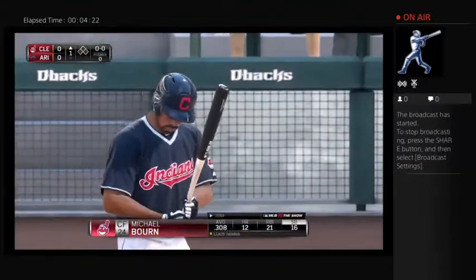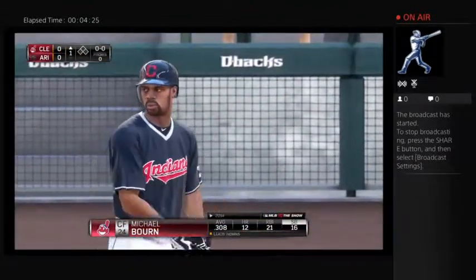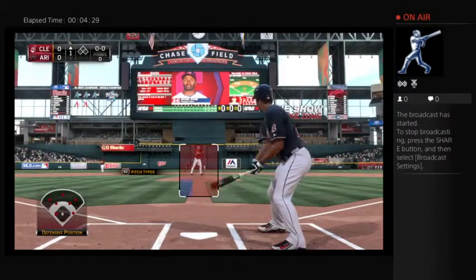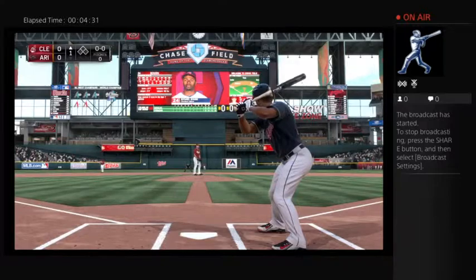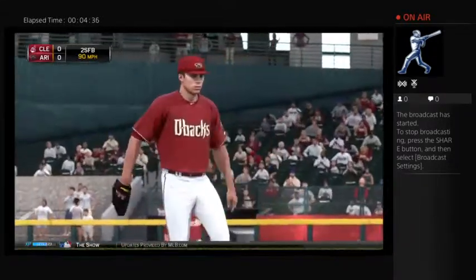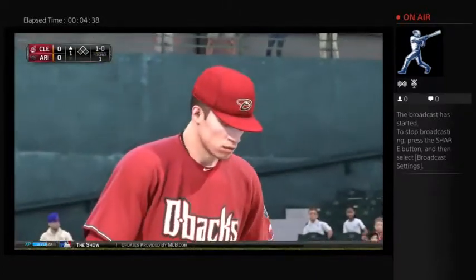Into the box now stands the leadoff man, Michael Bourne, and we are ready for baseball. Center fielder, Michael Bourne. Underway now in the Valley of the Sun as the first pitch of the night is taken for ball one.